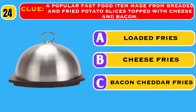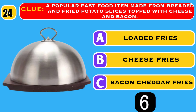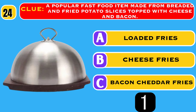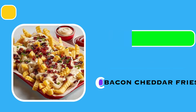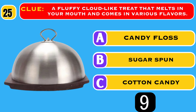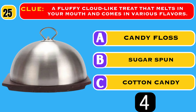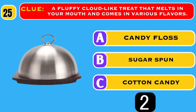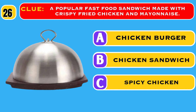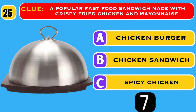A popular fast food item made from breaded and fried potato slices topped with cheese and bacon. It's loaded fries. A fluffy, cloud-like treat that melts in your mouth and comes in various flavors. It's cotton candy. A popular fast food sandwich made with crispy fried chicken and mayonnaise.